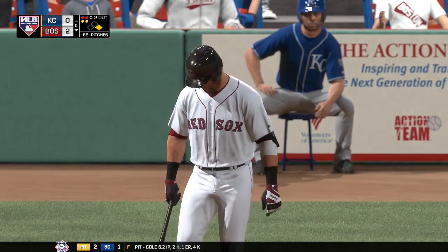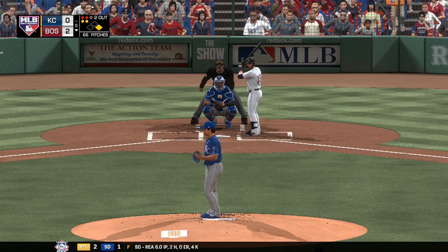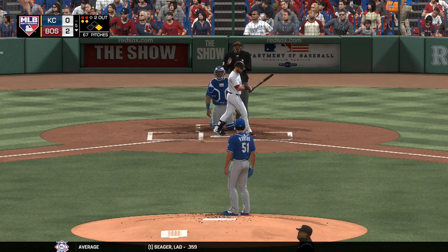Well, one thing about him, he's an absolute grinder at the plate. You can pretty much count on him battling at the plate every chance he gets. He's set. Here's the 2-2. Still hanging with him. Another good swing to keep it going.